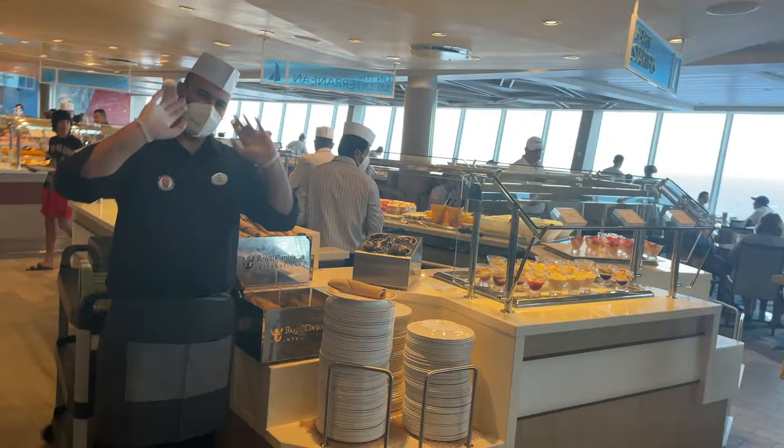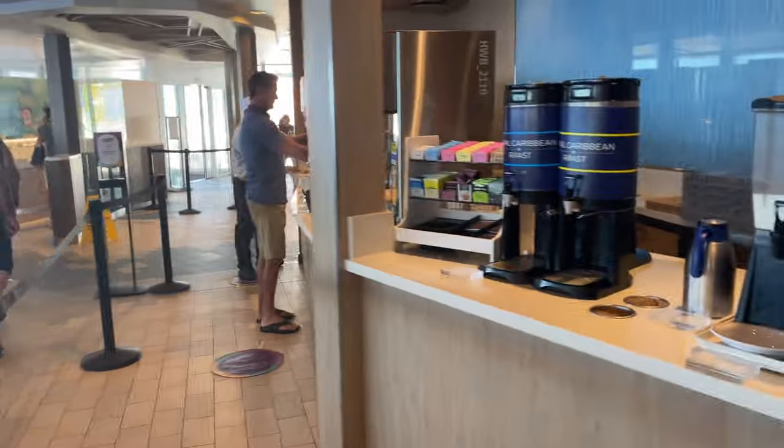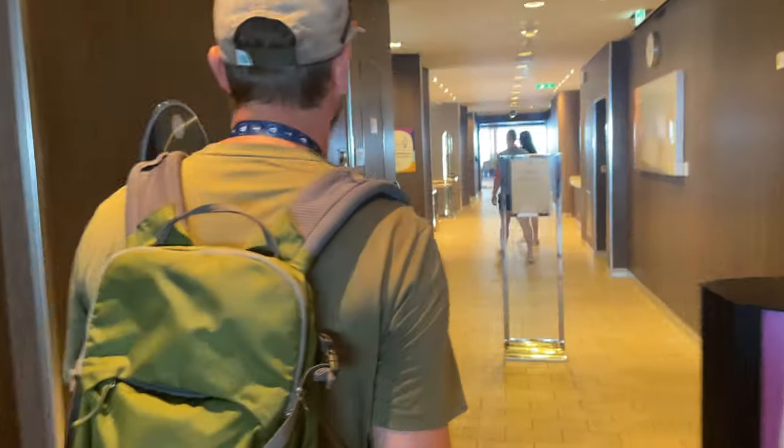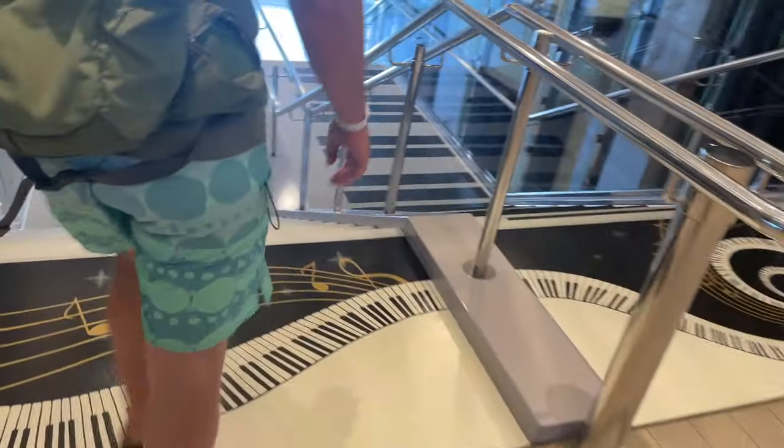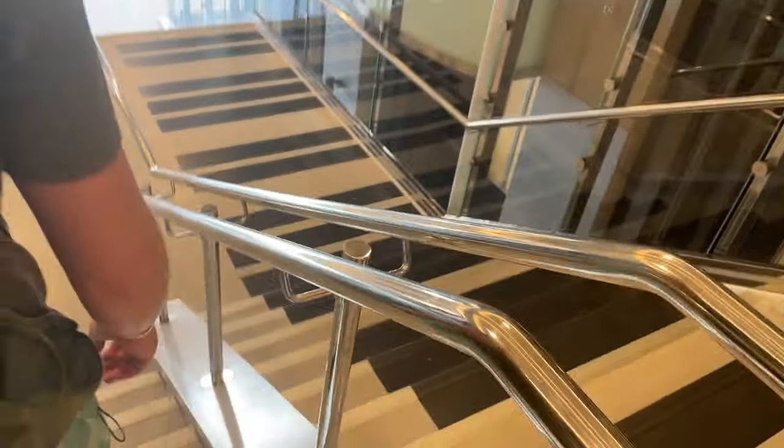Good morning! And then more juice and coffee. And you always gotta wash your hands. There are restrooms outside of the Windjammer as well. And of course, gotta love the piano stairs that take you right up to the Windjammer.